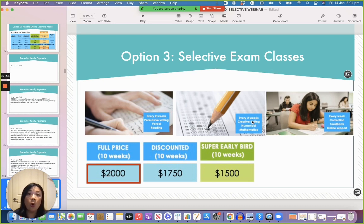So all of these exams that we'll be using in these classes will have a corresponding video. Okay, so during the week, your child can actually watch back and go through the video to see where they went wrong with a particular question. They can redo the exam if they want to, okay? And they're able to get that support before the following week's class.